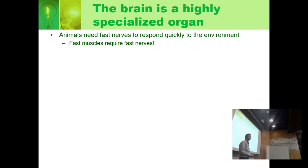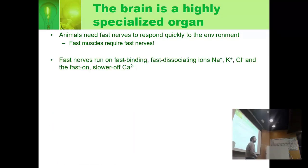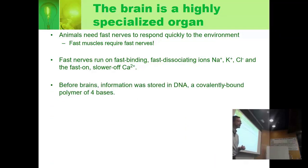So the brain is a really specialized organ when you look at it. You need fast nerves to respond to the environment. There's sort of an arms race. You know, if the predator has fast nerves, then the prey needs fast nerves to run away. And the faster those nerves are, the better for the prey. Better for the predator, too. So the system is probably going to converge on the fastest possible ionic signaling that you can get. That's available as well. So fast nerves run on fast ions. And so you have sodium, potassium, and chloride that all have a fast role. And then you have calcium that's sort of a special different role.